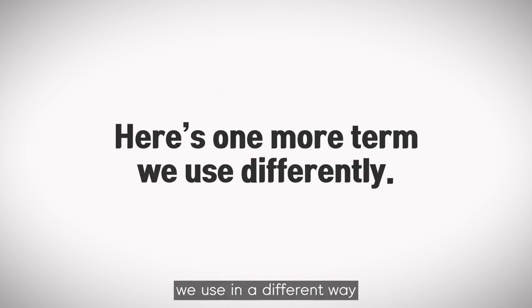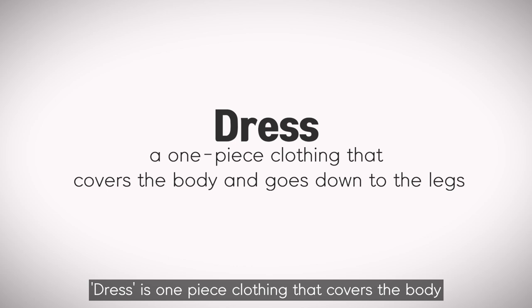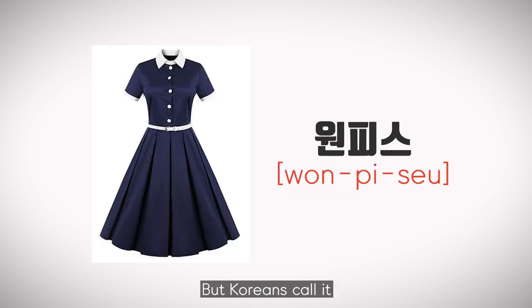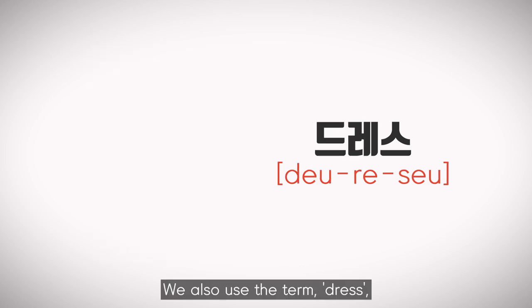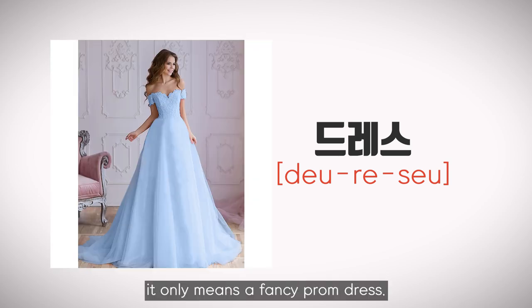There's another term we use in a different way. Dress is a one-piece clothing that covers the body and goes down to the legs. But Koreans call it 원피스. We also use the term dress and we pronounce it 드레스. But for Koreans, it only means a fancy prom dress.